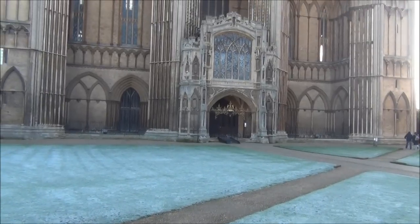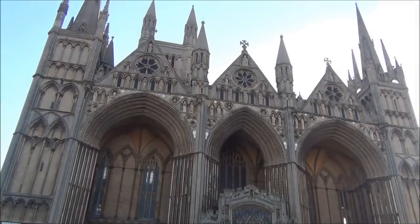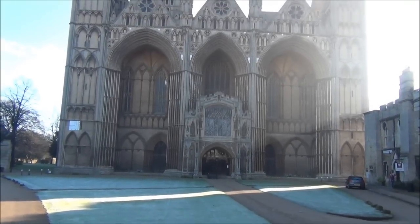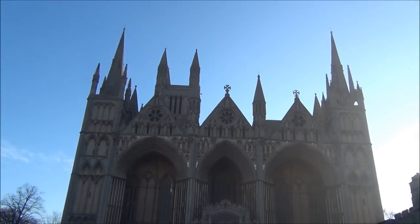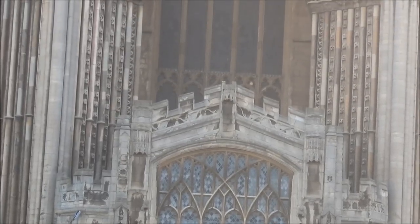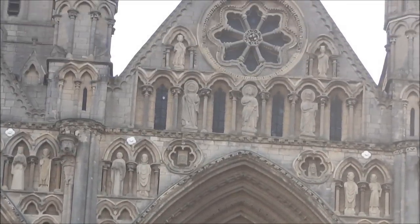Now what always gets me is the approach to the west end, the front of the cathedral. The cathedral is best known for its conspicuous Gothic west front, with its three giant arches.